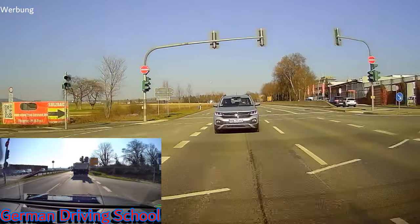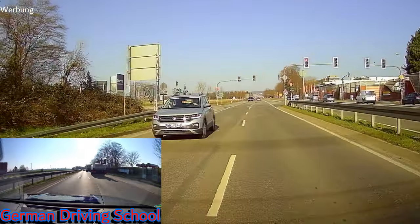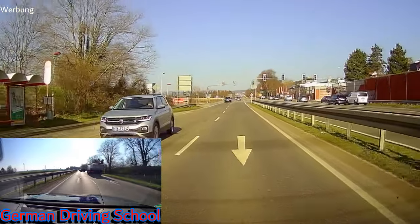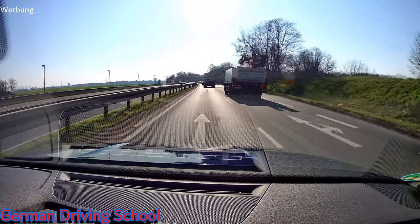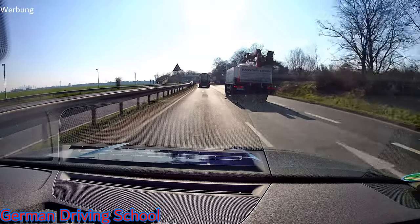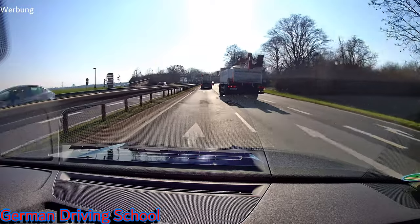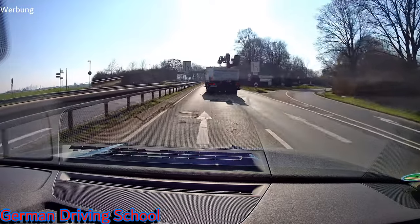Because the right lane will end, we need to change to the left side. It's not visible because of the two trucks, but the examiner told the student that he should change the lane to the left side. Now we can expect that the truck is also coming. There he comes.